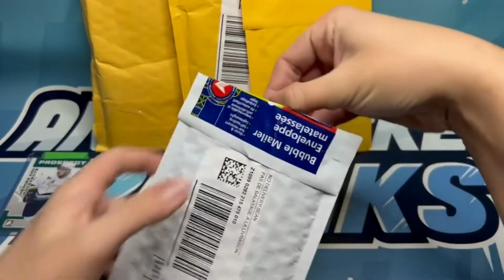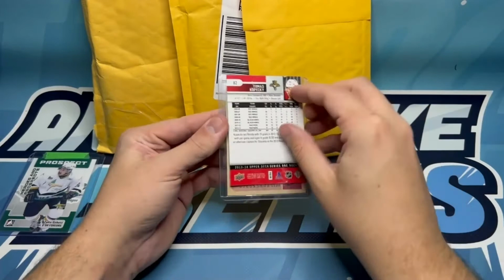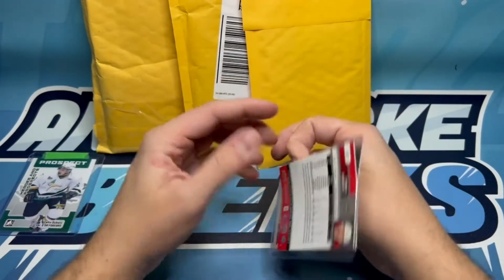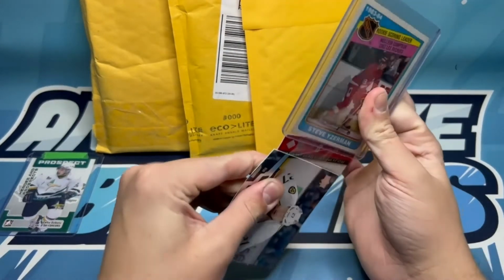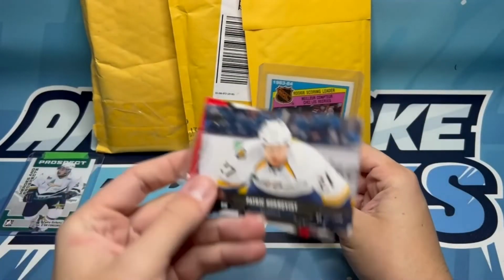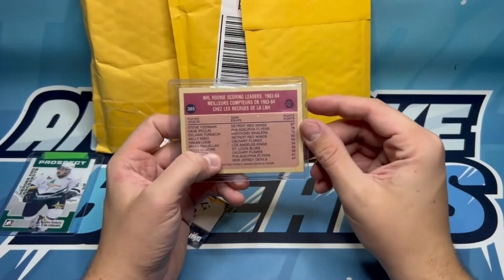Let's see what we've got here. It's surrounded by base, and it looks like it's some sort of retro card. Oh, and I'm spoiling it, and we've got a poorly packaged, really cool Steve Yzerman card, but they taped up base cards with Scotch tape. Very bizarre.